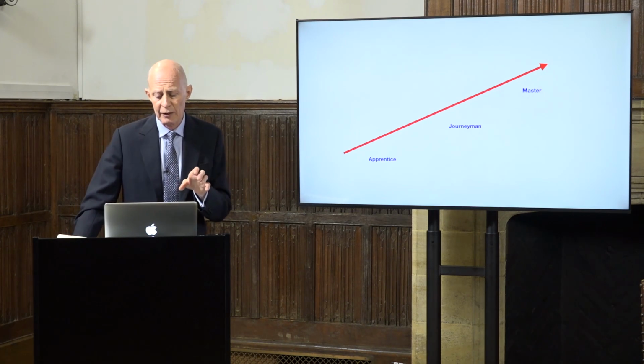And I should point out that these terms I use because they're familiar to many people. Nowadays, of course, they are not gendered. Journeyman and master apply equally to men or women. But it's a terminology which I think many people are familiar with. But although this model is familiar, I think it has limitations because it describes a series of stages, but it doesn't really explain what goes on the inside.